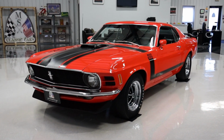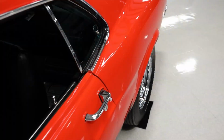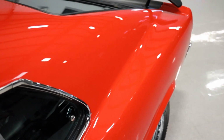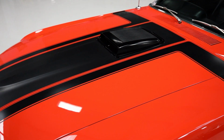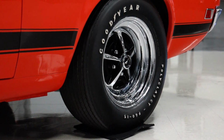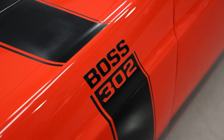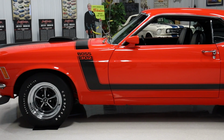The car retains all of its original sheet metal with only one exception, and that was an OEM, original equipment from the manufacturer, shaker hood. It's the only thing that this car was not born with. He went out and bought, again, an OEM hood with the shaker setup, which is a really cool option. The body panel fitment is excellent and extremely straight.